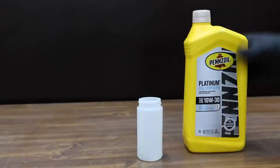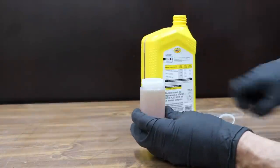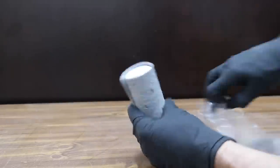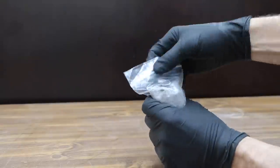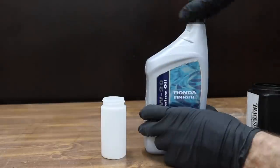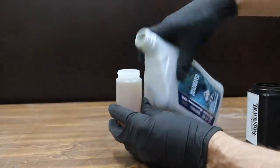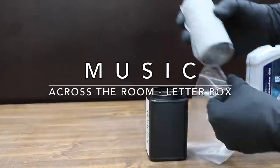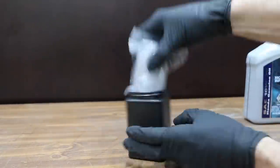Before we begin our first test, I need to send off the Honda Marine and the Penn's oil to an oil testing lab. The oil lab will provide us with a lot of great information on the oil's anti-wear additive package, detergent, and dispersant content, as well as the oil's total base number, or the oil's ability to resist becoming acidic over time. By the way, I always shake oil containers before sending off samples for testing, since part of the oil additive package may actually fall out of suspension and settle at the bottom of the container.